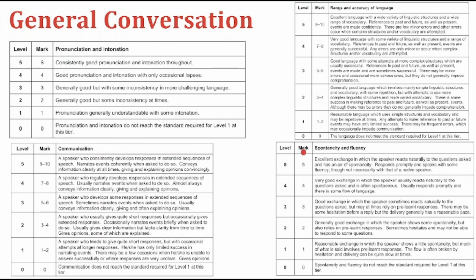So, whilst I would recommend trying to memorise your answers to all the questions, it's important to make sure you aren't reliant on this, as you don't want to freeze on the spot if you can't remember exactly what you've written down on the flashcards. And also, if you look at the mark scheme, it's clear that it's important to not just robotically repeat your memorised answers, because you need to sound fluent and spontaneous.